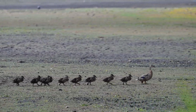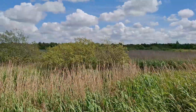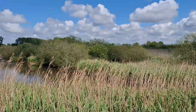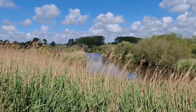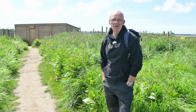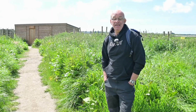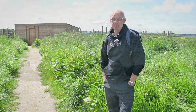What I'm going to do now is I'm going to walk around the reed bed walk. Should take about 45 minutes. The last time that I did this walk, I didn't really see a great deal, but you do never know. I'm going to keep my ears open. There's a chance of seeing some kind of warbler or even something slightly more common. But you never know, with these kind of places, anything could happen.